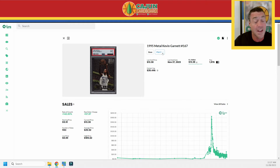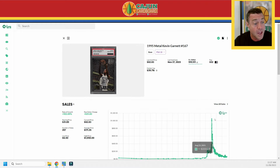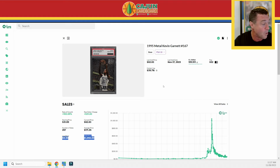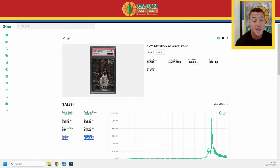But here's what's hilarious, right? It's $20 to grade or $15 to grade or whatever. It's $13 for a PSA 9. Here's what's crazy. Look at the PSA 10 and the price that it once hit. Look at the high. Somebody bought this card for $1,050 at one point. And the funny thing was, when they bought it for $1,050, it was like March of 2021, somewhere around there. Just 1 year earlier, March of 2020, it was a $75 card. So it went from $75 to $1,000 in 12 months, and then it's come all the way back to $60. That's bananas. That is absolutely crazy.